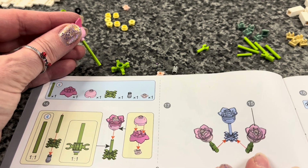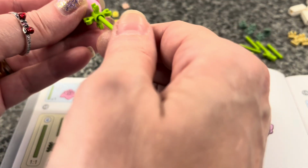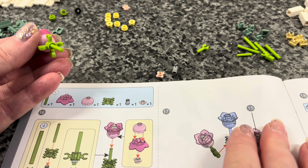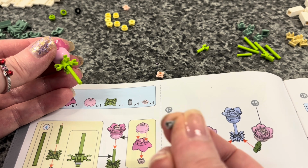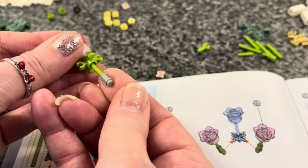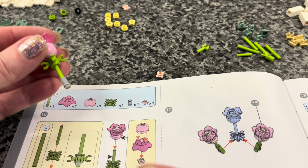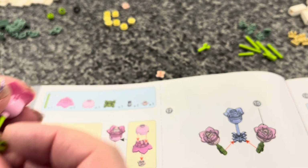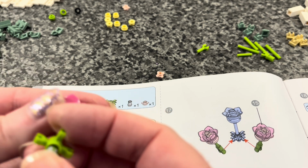Then that sits in this. Then we have this teeny tiny little pot, and that goes into there. Does that stay loose or does that press over there? Yeah, I think it presses down somehow.